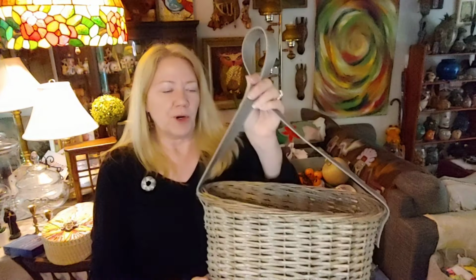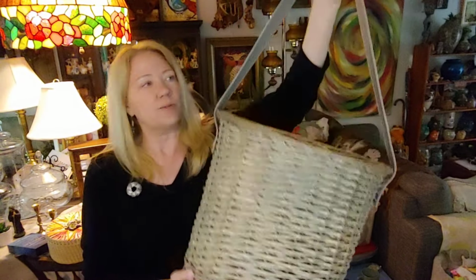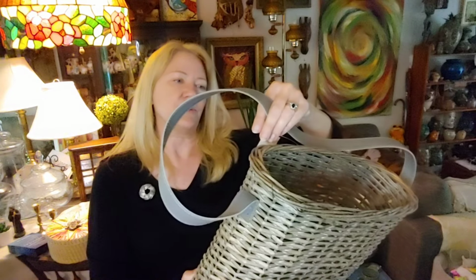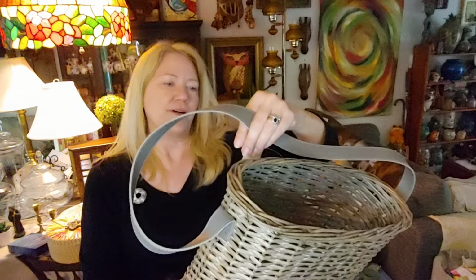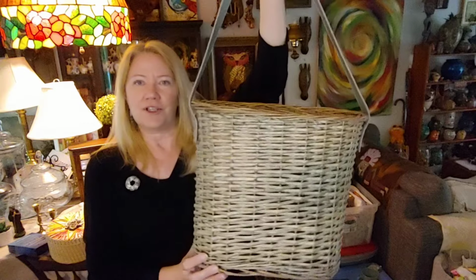I picked this up at the flea market, but I'm going to throw it in there because it has that farmhouse look, or it could even be bohemian or just cottagey. But I really liked it. Originally, this was probably the Hobby Lobby piece. It was $24 originally. Yeah, it says Hobby Lobby on it right there. So we know it was probably only 12 something originally. But I got it for a good price, and I thought for this time of year, it would be a great basket for somebody to use.